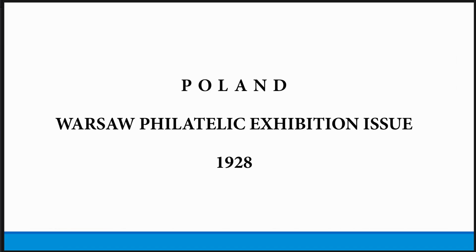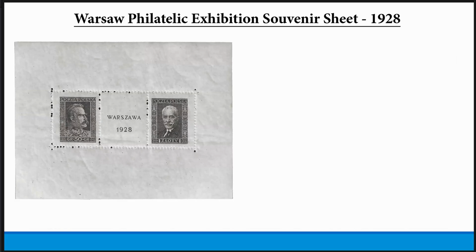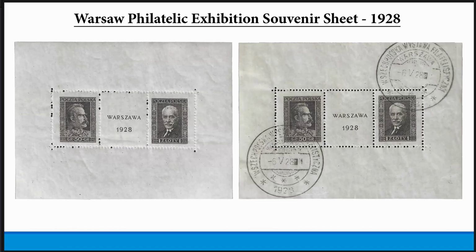Next thing we're going to take a look at are souvenir sheets. Poland has issued many souvenir sheets, miniature sheets, combinations of various issues, and continues to do so. But this was the first one, coming out in 1928. I have a mint copy of it, and then a used copy with the stamp show postmarks.